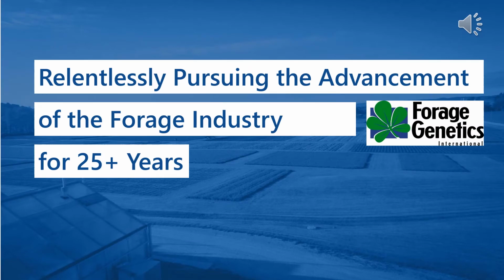Forage Genetics has a history within the industry for over 25 years. During this time, Forage Genetics has been a leader in germplasm development to bring high-yielding alfalfa varieties to the marketplace.